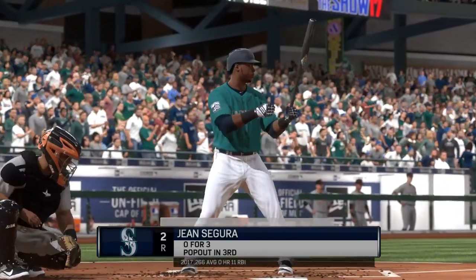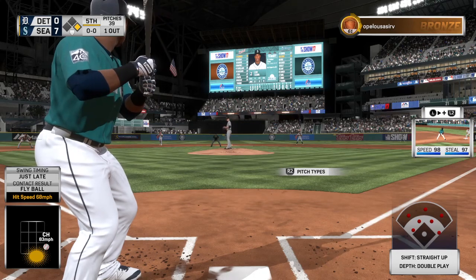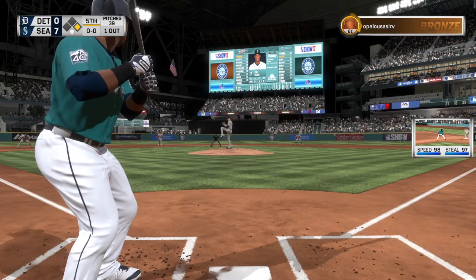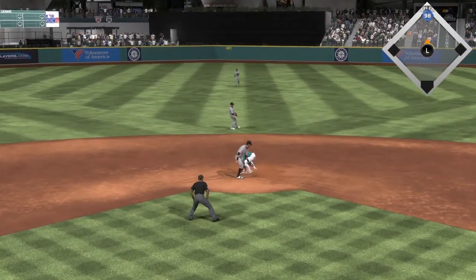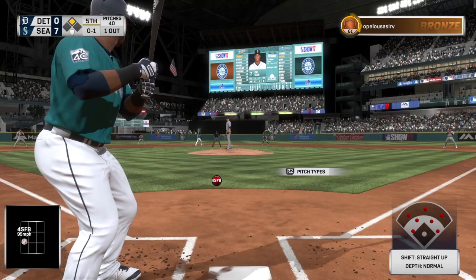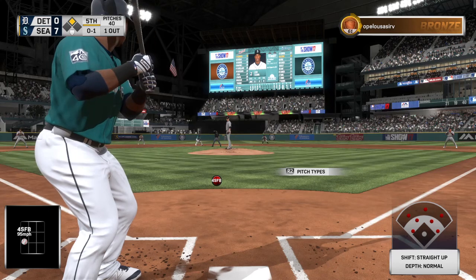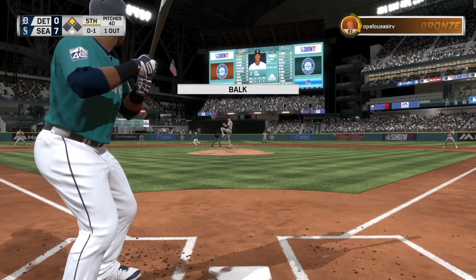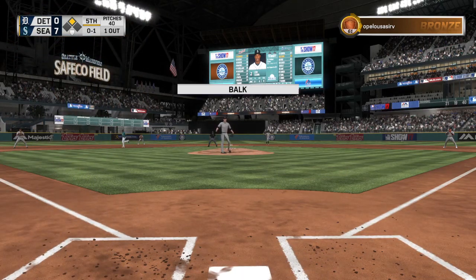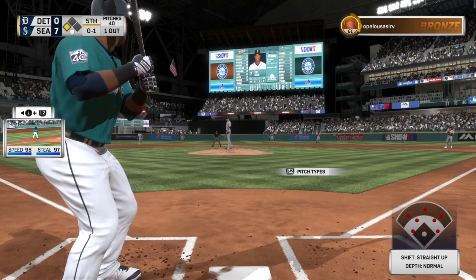Gene Segura standing in, 0 for 3 with an RBI in this one. Gene Segura. Ready with the first pitch. Here it comes. Pitch is a called strike. The throw. He's in there easily as the throw bounces on the way down. And I believe perhaps a balk has been called here. Yes, it has. And that's going to move the runner up to third now with still just 1 away.